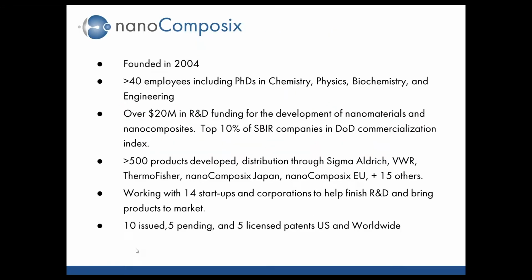In terms of the company, Rebecca talked a little bit about it, but we were founded in 2004. We've got just over 40 employees, with a really wide range of backgrounds: PhDs in chemistry, physics, biochem, and engineering. We've had over $20 million in R&D funding for the development of nanomaterials and nanocomposites, and the SBIR program, which is a government-funded program to help small businesses. We've received a number of those, and in their commercialization index, we're in the top 10% for successful commercialization.